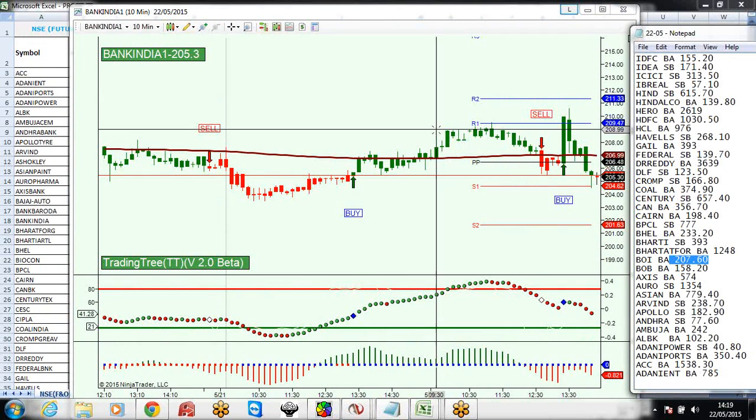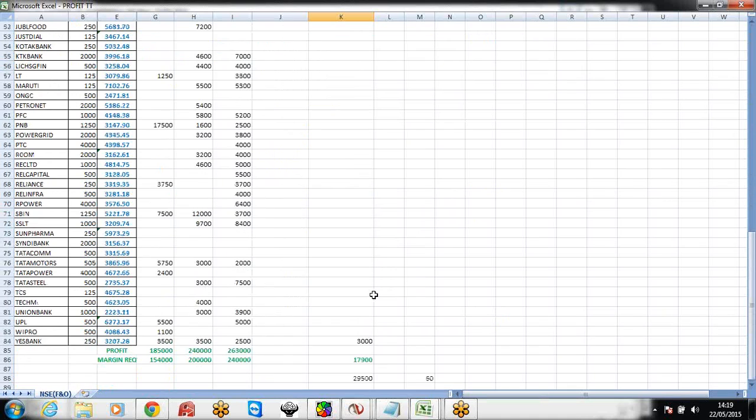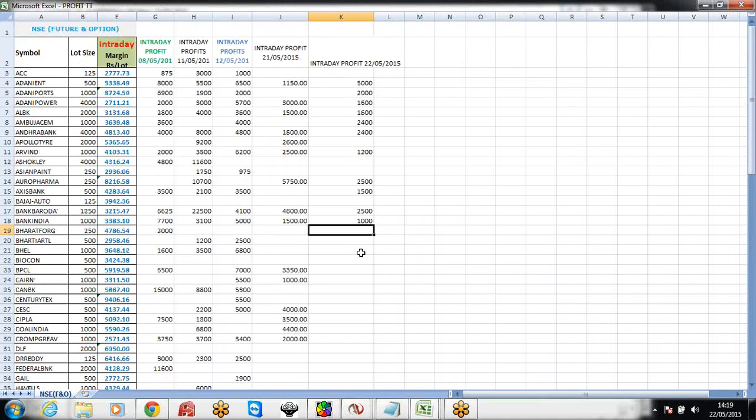207.60 was the entry. So that's roughly around one rupee up here. Bank of India, 1 rupees, 1000 rupees. I'm just giving you an approximate figure. It will usually be less than the profit that you have made. Since I'm doing this for so many calls, I think I'll have to try and finish fast. That's the reason why I'm just giving you an approximate figure.